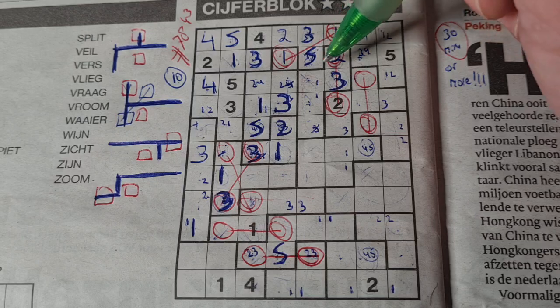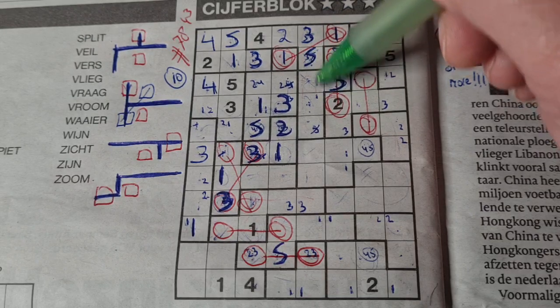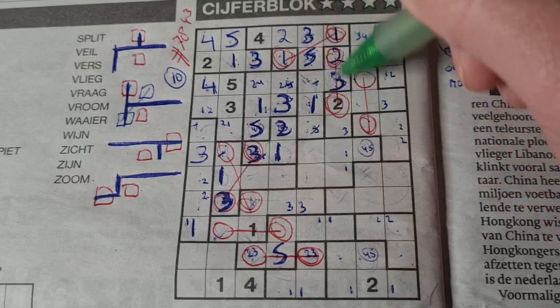Well, I think this box. I marked those two boxes earlier with a 1. We already have a 1 here. So this box can be 1 and more. That box should be 1. Overlooked. So 2 numbers left for the numbers 4.